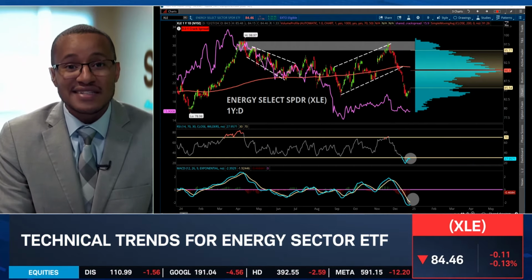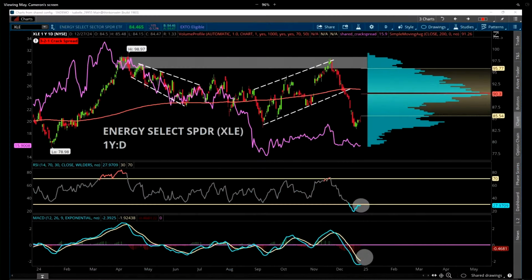But one thing about the ETF is it does appear that it is mean reverting, meaning it's reverting back to that 200 period moving average. And maybe we are seeing some oversold technical levels right now, which is sitting at around $82 to $83.